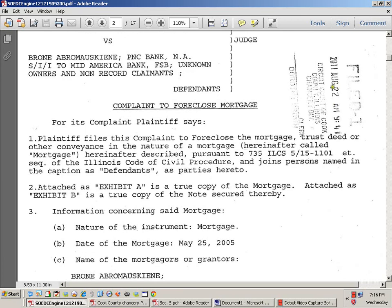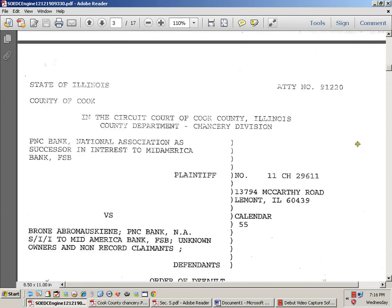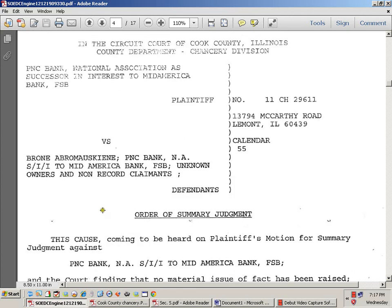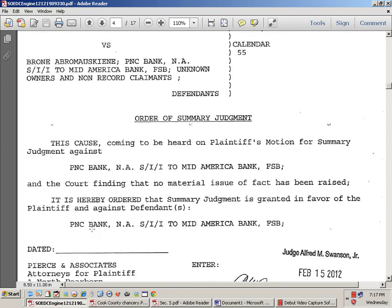Okay, so it was after this, but before this. And this is where they said Rome was in default. And this is where there's an order of summary judgment against the bank. The bank getting a judgment against the bank. It doesn't make any sense to me, right? So, really, the first time I've had a chance to look at the Chancery side paperwork, and it looks to me like it's got lots of holes.